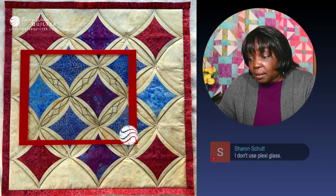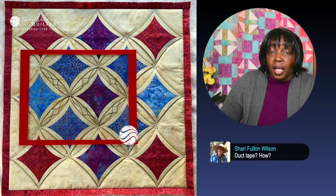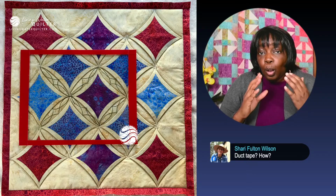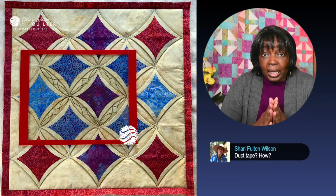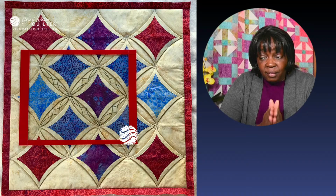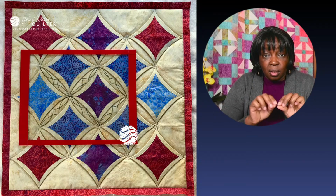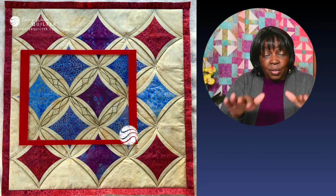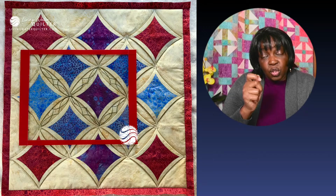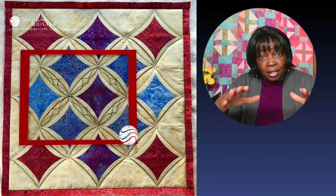You don't use plexiglass. Okay. And Copper said, can you repeat? Duct tape, how? So I just go to Home Depot or Lowe's, and they have pre-cut plexiglass, 8.5 by 11, 11 by 14, 20 by 24 inches, various sizes. I took an 8.5 by 11 plexiglass. Then I got duct tape, and I put duct tape along the edge because then I can put that plexiglass on top of my quilt sandwich, use a whiteboard marker, and practice potential designs right on top of the quilt.